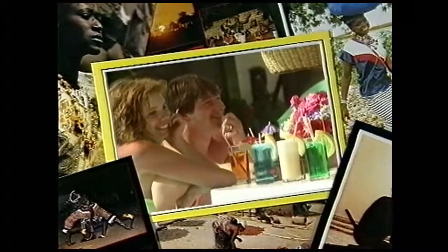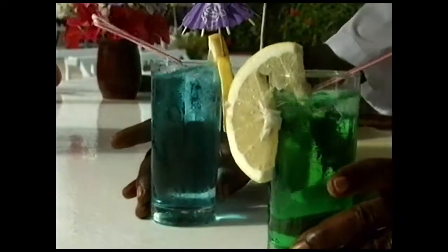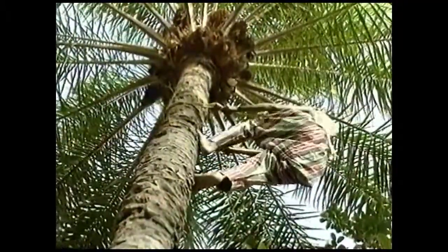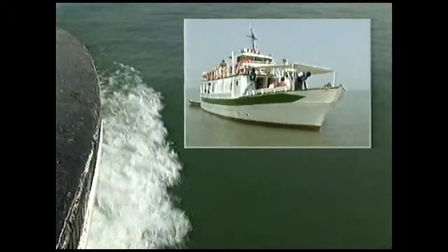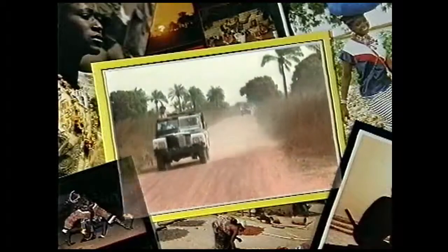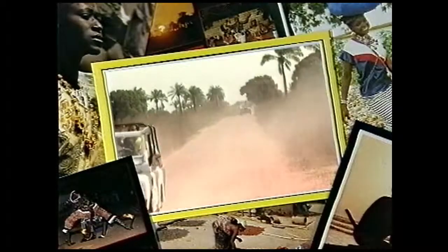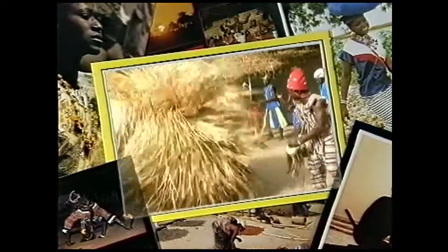If you're new to the Gambia, then here's your introduction to the delights of Africa's smallest nation. If you've been here before, perhaps we can give you some happy memories. Reminders of the many things to do and see on the smiling coast.